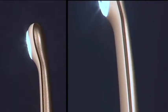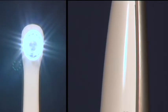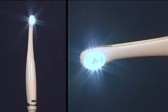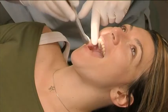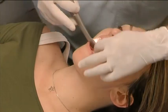The new design for the Sopro 617 was carried out in conjunction with dentists in order to meet their expectations in terms of ergonomics. The slim, curved shape, as well as the rounded head of the camera, enable better exploration of the distal regions and provide improved comfort in the mouth, thus avoiding any trauma.